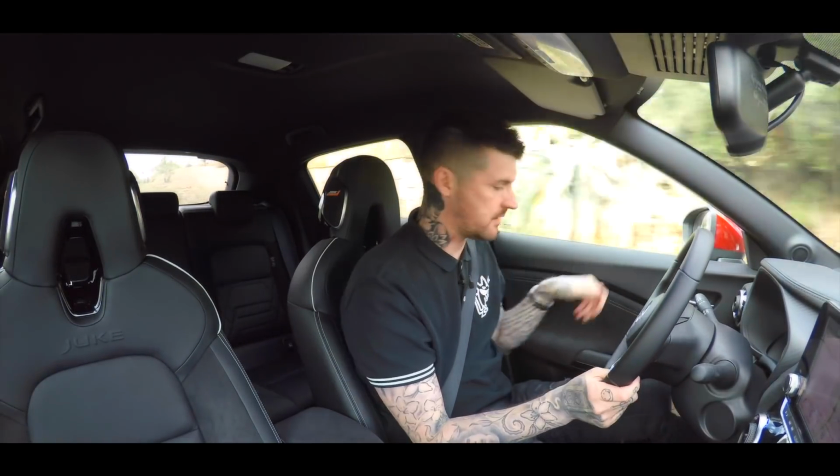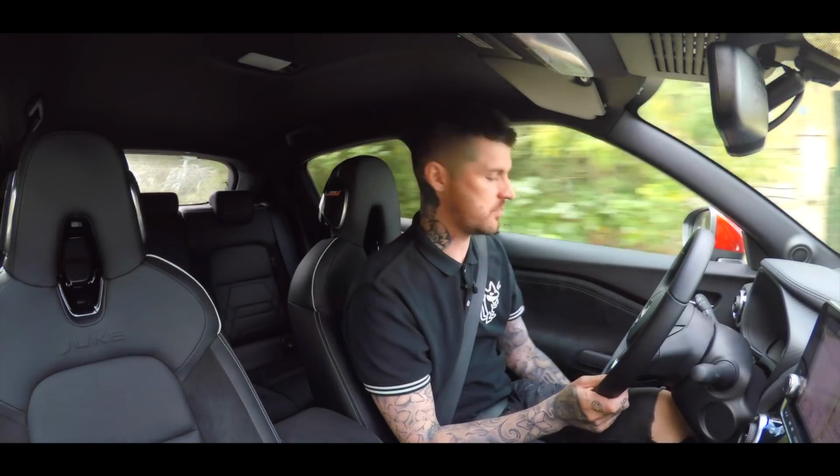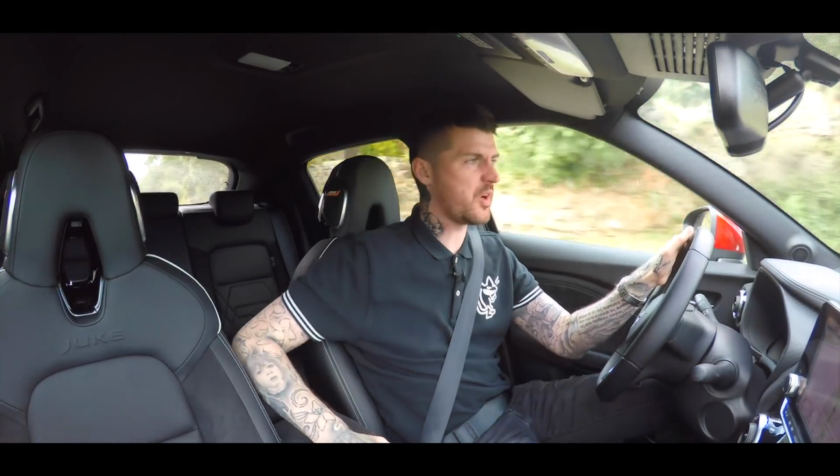And then little things, substantial door pockets with a moulding so you can put a big bottle in there. Glove box is massive, this storage box is okay. I mean, it's just like a well thought out car now, you know?